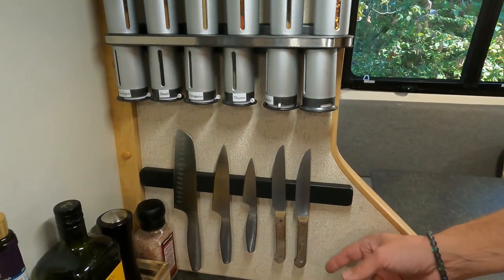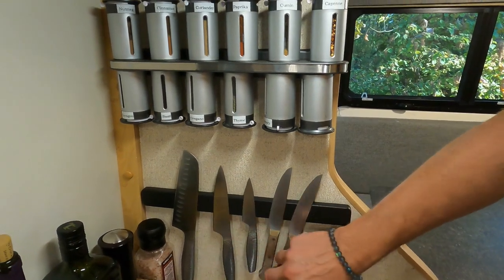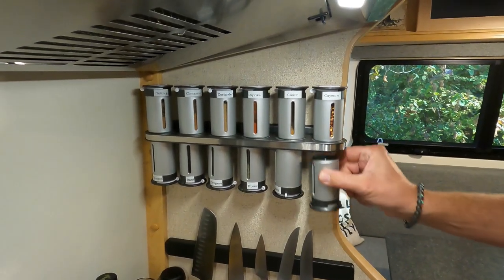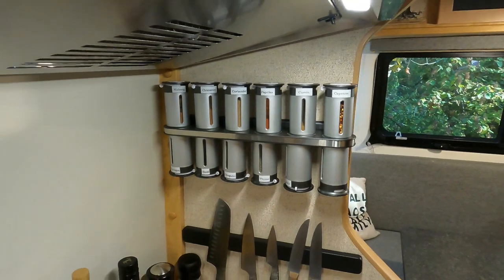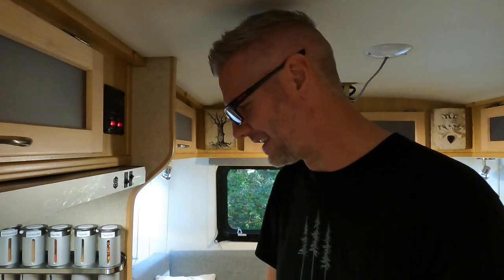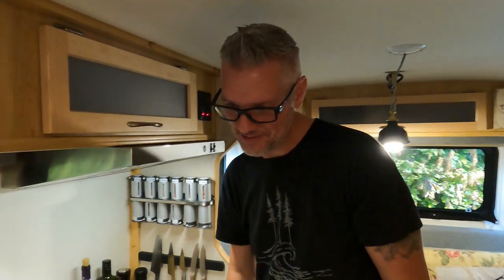Knives never came down. Maybe on a bumpy road they looked like this, but that's it. They never fall down. And we added this spice rack as well. These are our magnets as well. And Julia did these really nice labels, so we know what's going on. I mean, mainly, let's be honest, she is cooking because I'm a bad cook, but I try my best when I'm cooking. I try to better myself too.